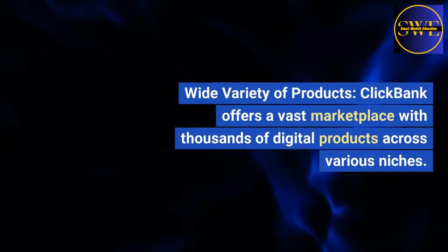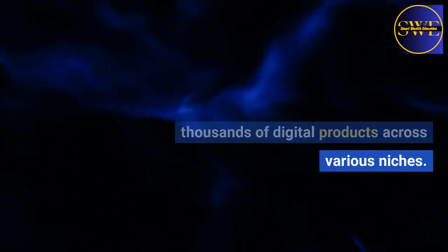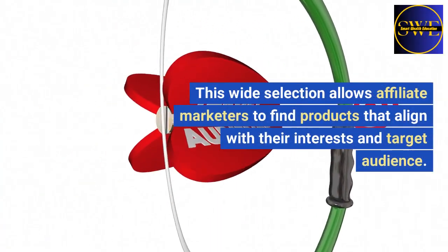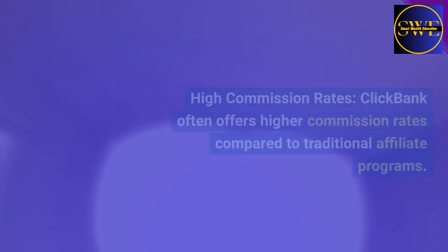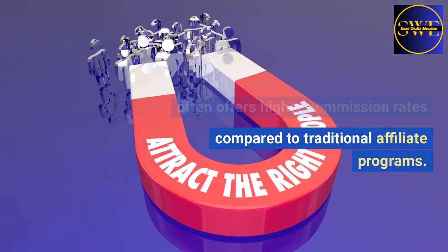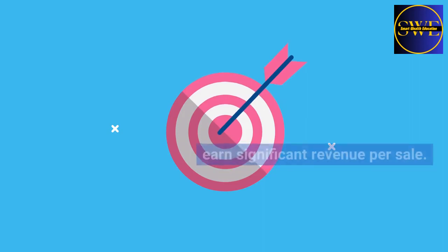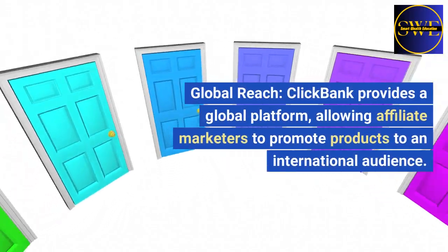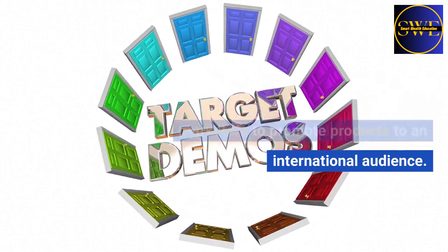Wide variety of products. ClickBank offers a vast marketplace with thousands of digital products across various niches. This wide selection allows affiliate marketers to find products that align with their interests and target audience. High commission rates. ClickBank often offers higher commission rates compared to traditional affiliate programs. Some products on ClickBank offer commissions as high as 75% of the product price, allowing affiliates to earn significant revenue per sale.